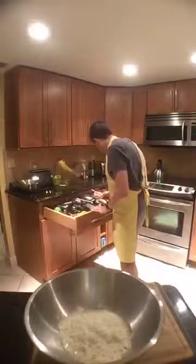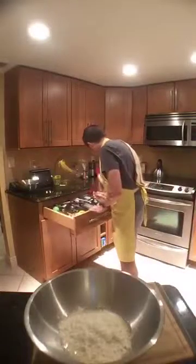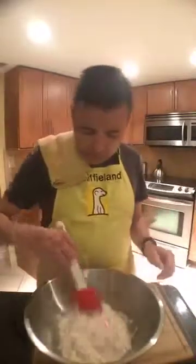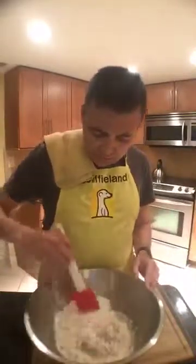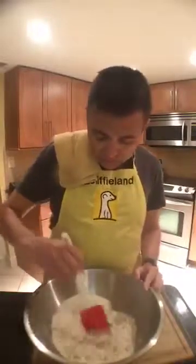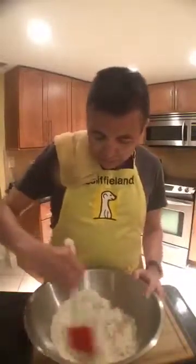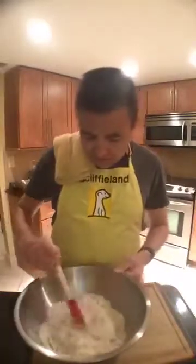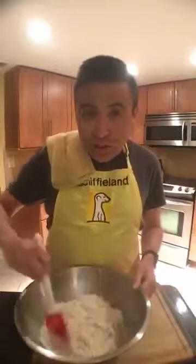I'm gonna give this one a shot. And we want to get this to be a dough, basically. I may need more water because I don't think there was enough moisture in that. Now, I had read that one can sort of reconstitute.